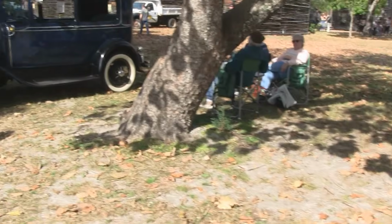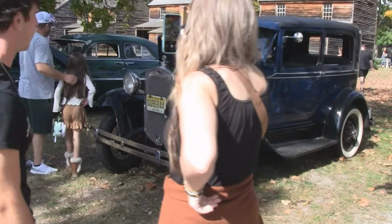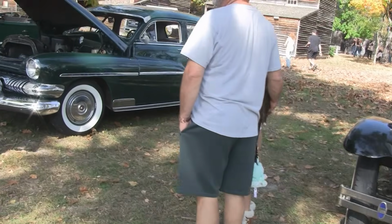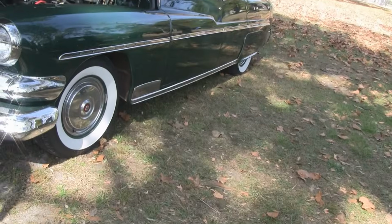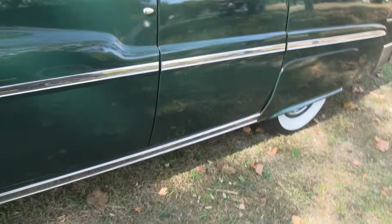That's wild. Back there, we'll walk up that way and around here. We have here an old Mercury. Wow. Stops here, huh? You can get my car.